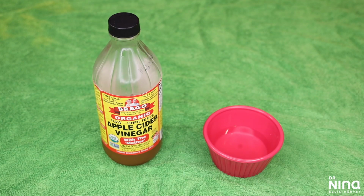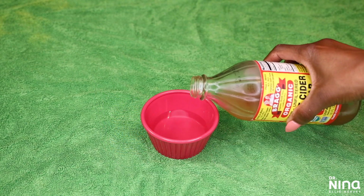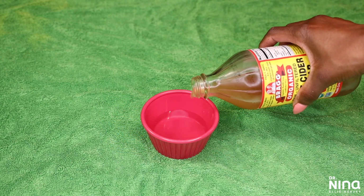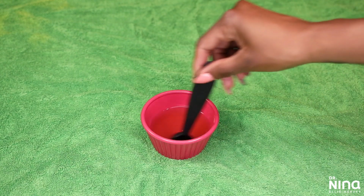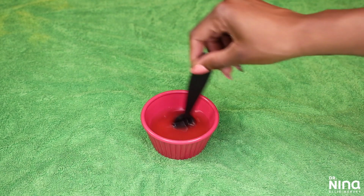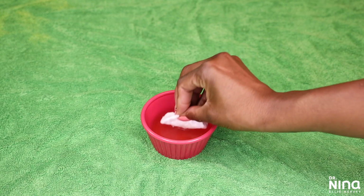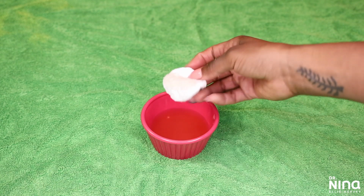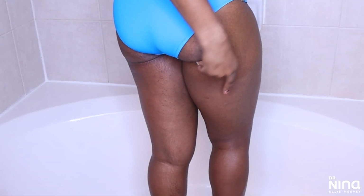You all know that I love apple cider vinegar as a toner, and this is no different. However, this is stronger than the one I usually show you guys. So you're using half apple cider vinegar, half water in those parts. Mix it together thoroughly and use a cotton pad to apply it to the body. With this one, I usually leave it on for just about 10 minutes and then I rinse it off with lukewarm water.